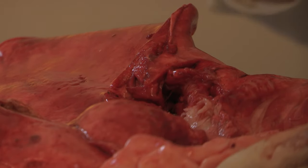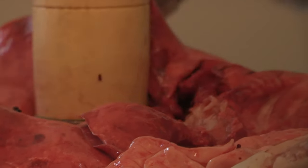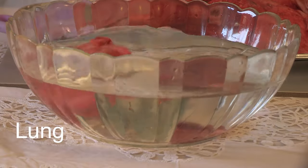This lung might look like a dense tissue, it's actually extremely airy, full of bubbles. To show this, I have a little demonstration for you. So I'm going to cut a little piece of lung and a piece of heart, and the lung and heart should behave very differently in the water. You'll be able to see which one's denser. The heart should sink to the bottom, while the lung should float on the surface. Voila!